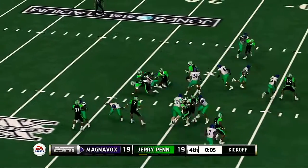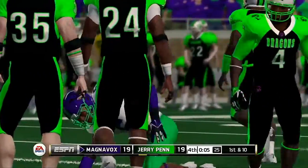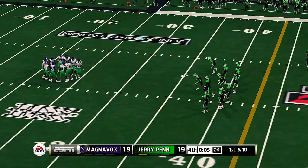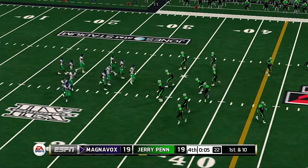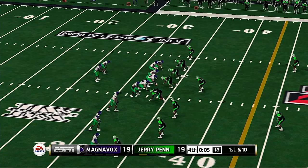He's out to the 30. Tackle made at the 33-yard line. Late in the fourth quarter, tie football game, an important game for both these teams, and this is where you find out who your leaders are.